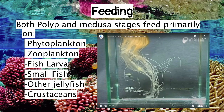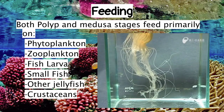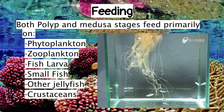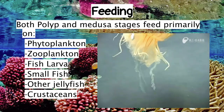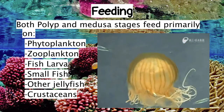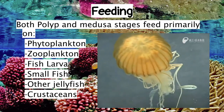When it comes to feeding, these guys eat a ton of different things. It's a species by species case. So some eat phytoplankton, zooplankton, larvae, small fish, a little bit larger fish, other jellyfish, so they actually feed on other jellyfish as well, and even crustaceans. Again, species by species case, it just depends on which one you're looking at.